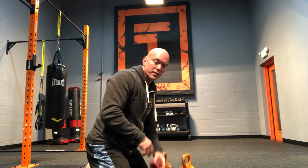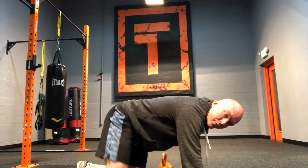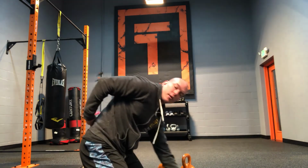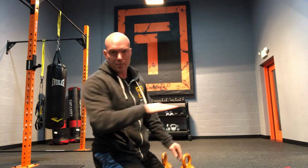So this keeps us a little more honest so that we don't turn it into high bear crawl stuff, or we don't turn it into twisting of the hips, right? Because if we turn the hips, this thing falls off, right? It just fell. So that keeps us more honest, keeping a nice level spinal position.